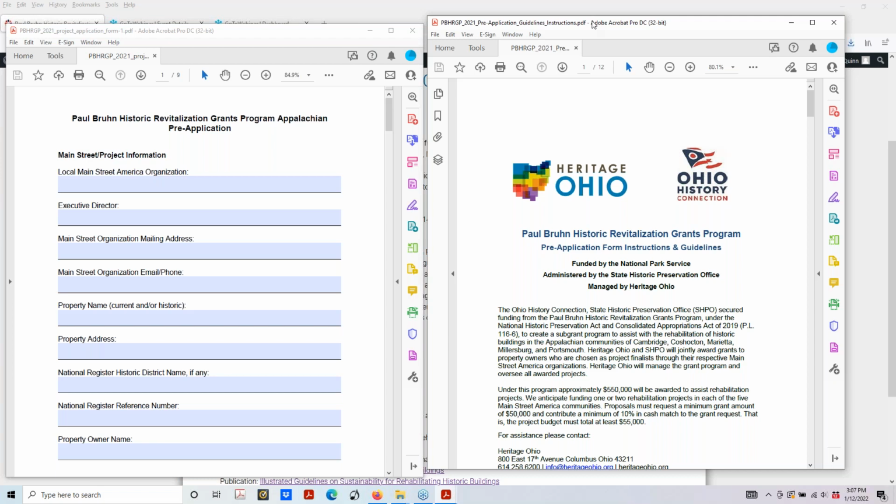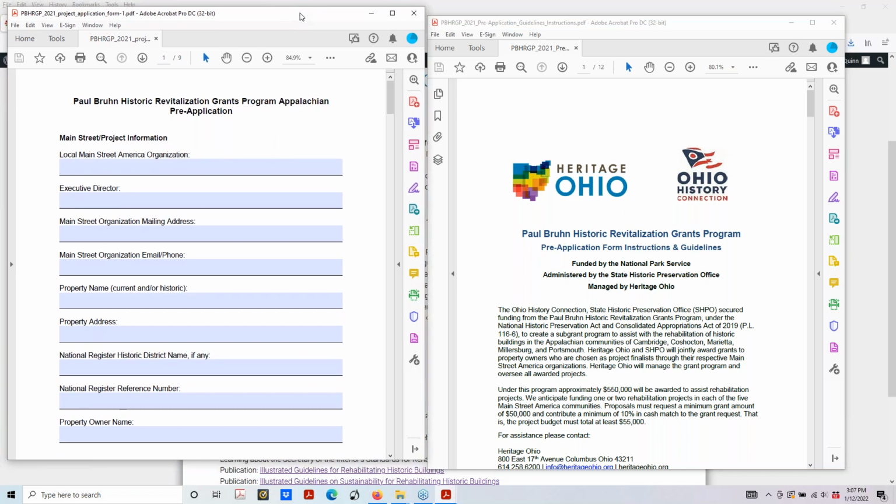So why don't we go ahead and jump right into that application form. What you see is the fillable information. We start with contact information, as one might expect. Towards the bottom of the page, we see historic district name. So if you're in the downtown Coshocton district, you can just say it's the downtown Coshocton district. And then we ask for a National Register reference number. It's okay if you don't know that. There is information in the guidelines form about how to find out what that reference number is.